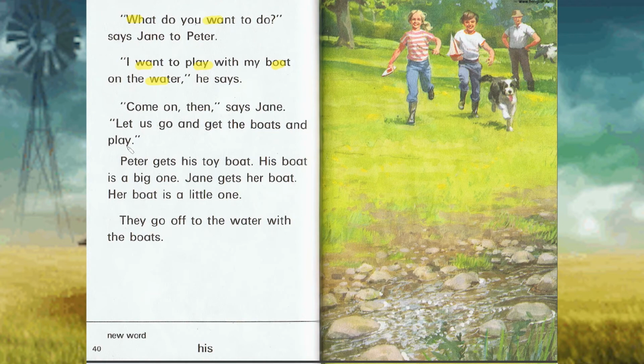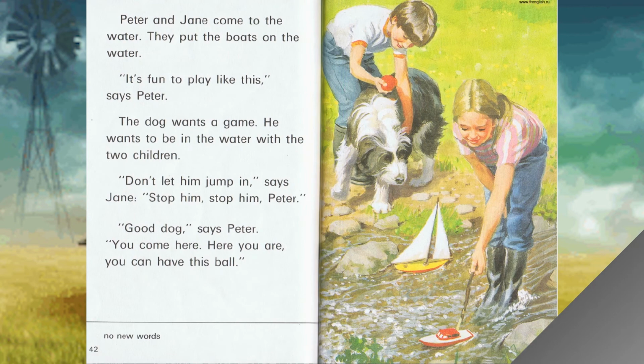Peter gets his toy boat. His boat is a big one. Jane gets her boat. Her boat is a little one. They go off to the water with the boats. Page 42, no new words.